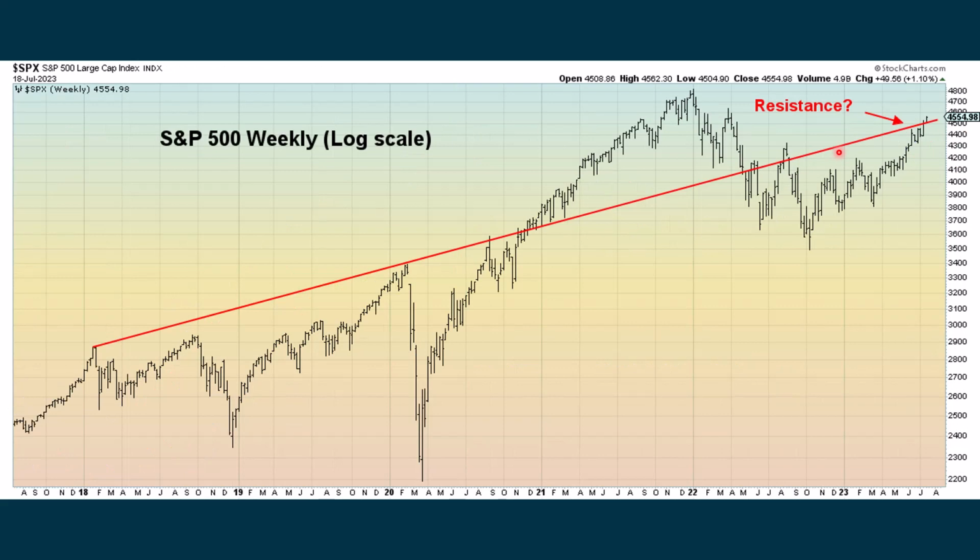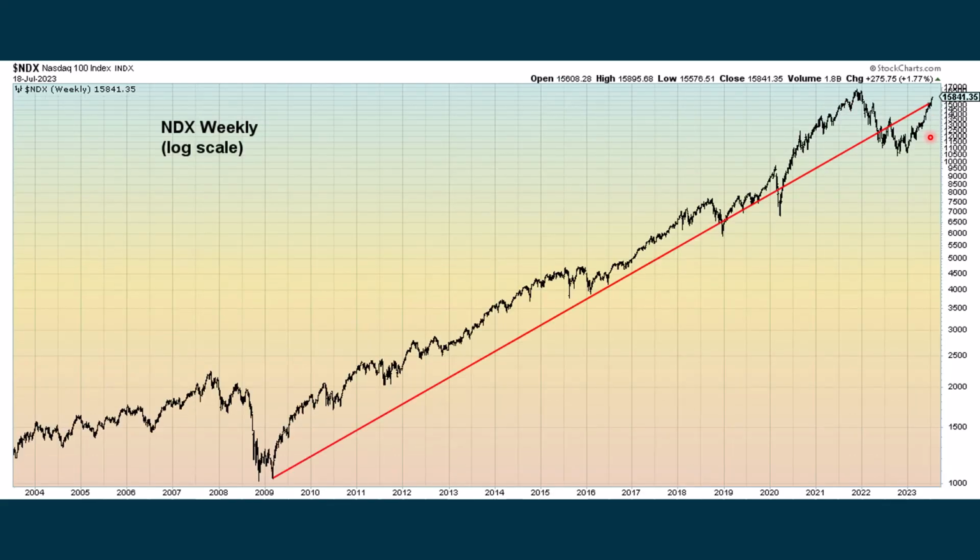On a longer term scale, we're looking at the weekly version of the S&P 500, where we're just a little bit above this longer term resistance level. Can we stay above that, or are we going to fall back down from that? We're seeing pretty much the same thing with the NASDAQ 100. We're breaking above this resistance level, but it's still a little too early to tell if we're going to be able to stay above that or if we're going to come back down, since this is a weekly chart.